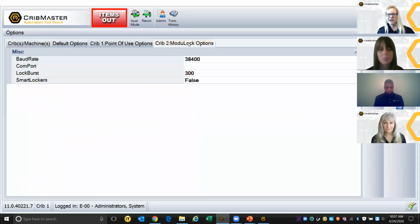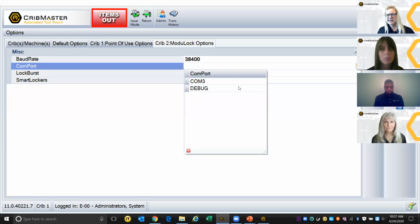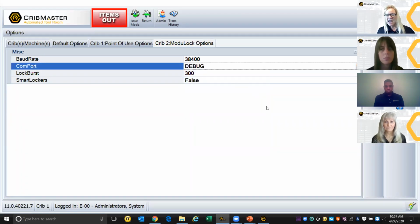And you can come over here and you can see where it says COM port. You can put this in debug mode. So the ATR program is not going to be searching and searching for a COM port, which doesn't exist because you don't physically have a vending machine attached to your computer. So if you put it in debug mode, you're going to be able to test the functionality of the modulock without ATR searching and searching for a COM port.